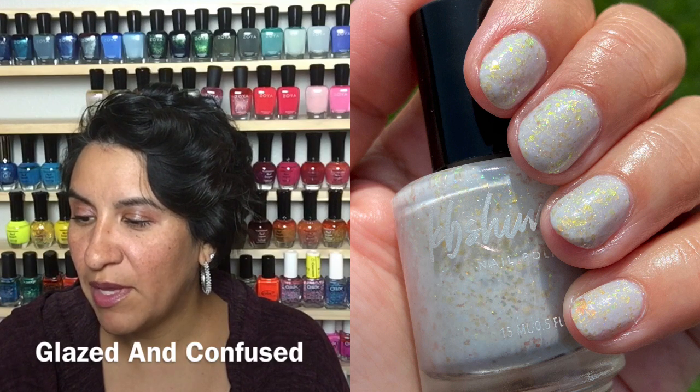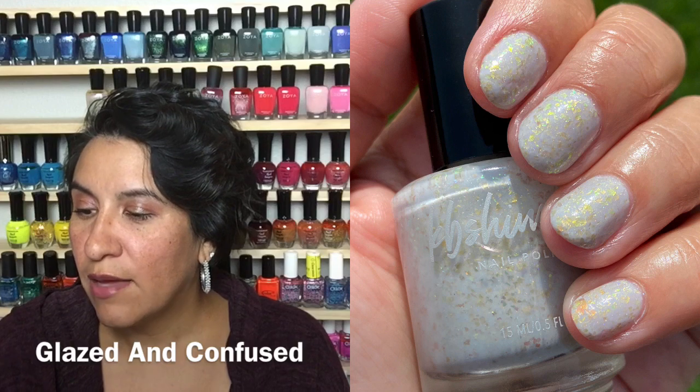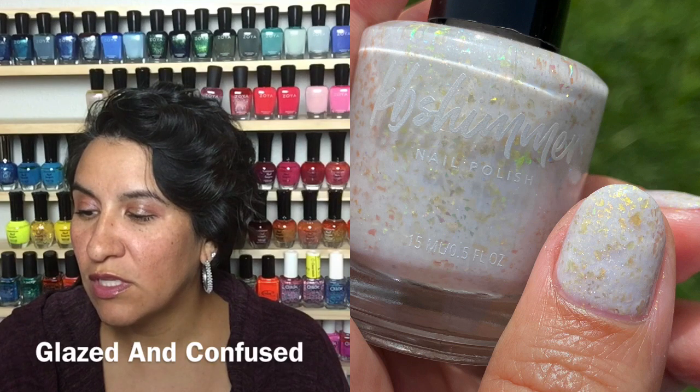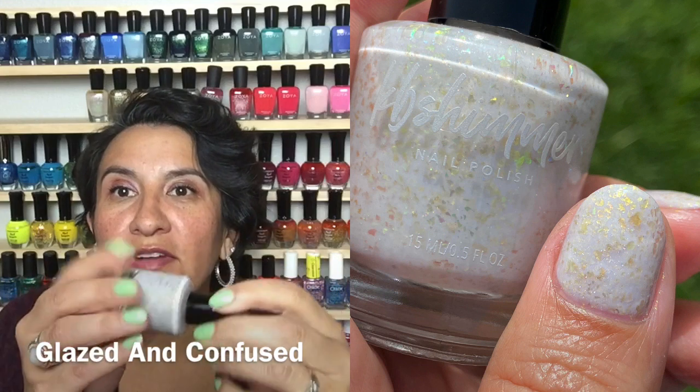Glazed and Confused is a pale gray leaning crelly base, swimming with color shifting flakies of hues of green, gold, red, orange, and blue, depending on your viewing angle. A hint of holo complements the shade. The polish will need 2 to 3 coats to cover most nail lines and can be layered over a complementary cream. So this is a very soft gray.